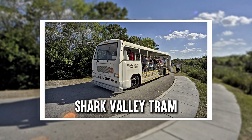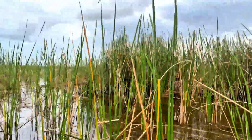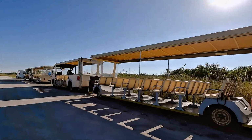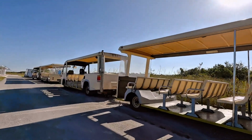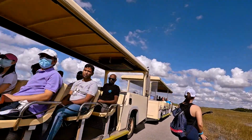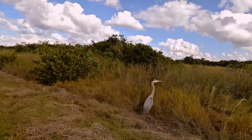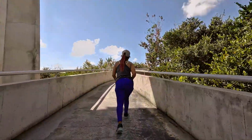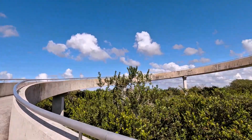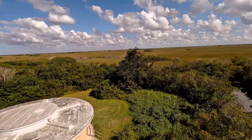Shark Valley Tram. If you prefer a more relaxed way to soak in the heart of the river of grass, the Shark Valley Tram Tour is absolutely fantastic, by the way, which is also ADA friendly. It's a 2-hour tour led by a naturalist who points out all the cool stuff along the 15-mile paved loop deep into the prairie. The absolute highlight is climbing the 65-foot observation tower about halfway through. The 360-degree views are just breathtaking.